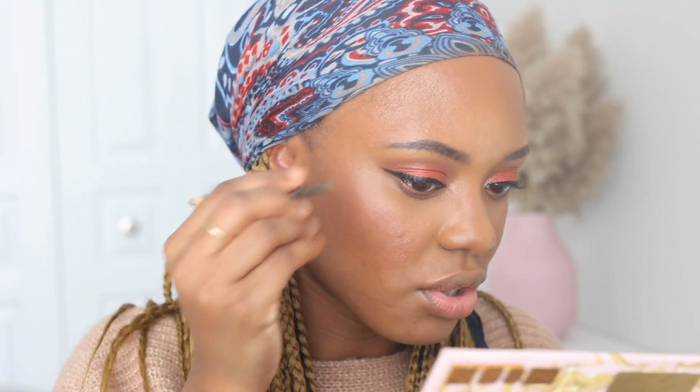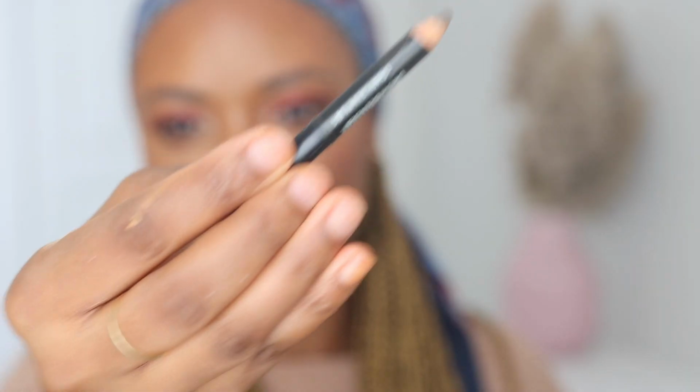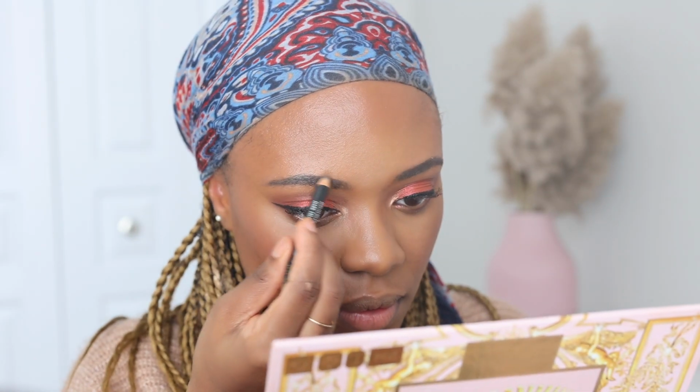Now the pencil that I'm using, I don't know if I'll be able to find it and link it for you guys. It's so old. There's nothing left. But that's because I showed it a lot of love over the years. If I can still find it, I will link it.